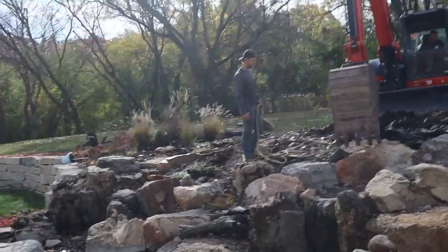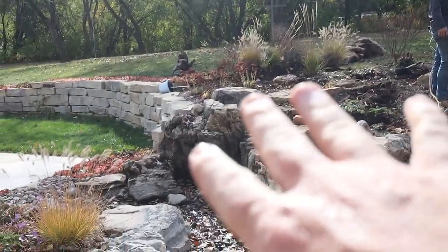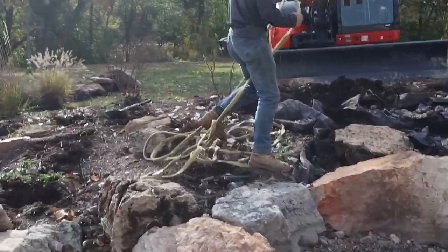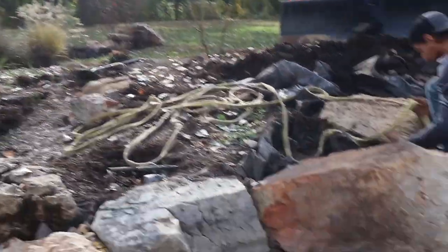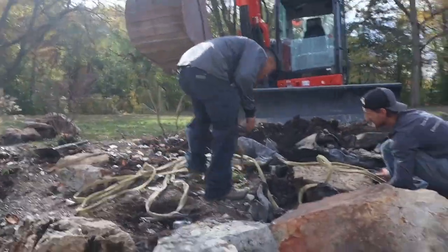So we're slowly starting to tear this thing apart. One of the things we really have to try to focus on is I don't wanna disrupt a lot of the landscape. So you can see Juan up here grabbing the rocks. The other thing we don't wanna do is put a bunch of scratch marks on them. So we just barely pull them out. Chris straps them, we're gonna put them over there. And then as we get further and further down, we'll just keep moving down, and that allows the machine to get in here.